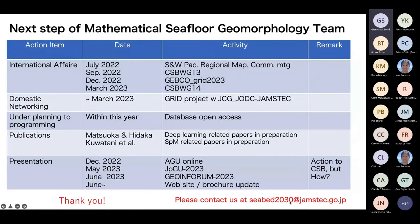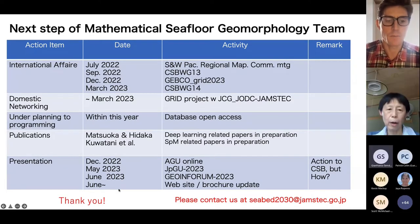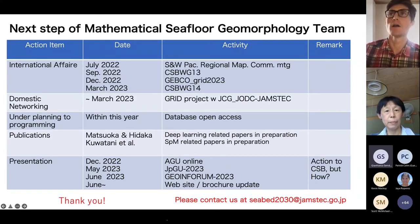So thank you, Yukari. Again, in the interest of time, I think we might move on to Kevin's talk, and then if people have questions for any of the speakers, maybe we can have questions for all of the speakers after Kevin's talk. So Kevin, if you want to share your screen and we'll move on. Yes, thank you. Cheers.